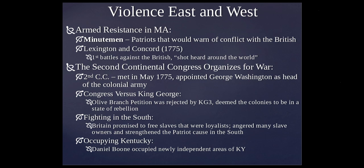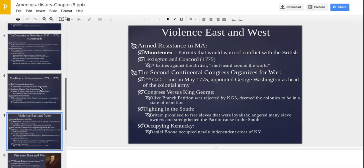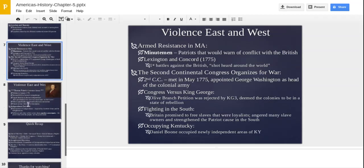Occupying Kentucky, Daniel Boone is going to occupy newly independent areas of Kentucky. Why is that important? They're ignoring the British. They're going west of the Proclamation Line of 1763. They just don't care. They do not care.